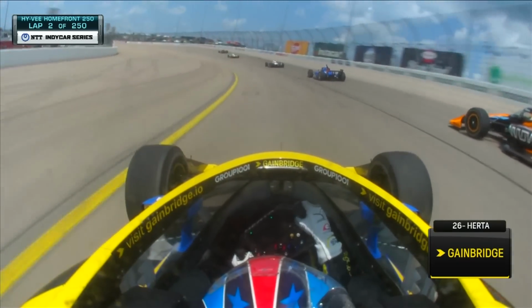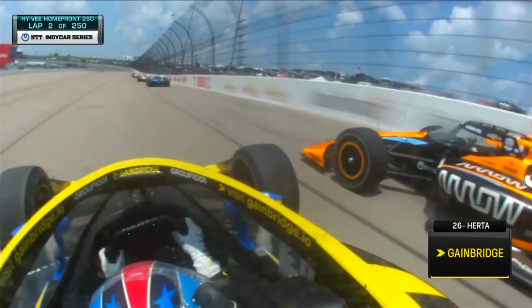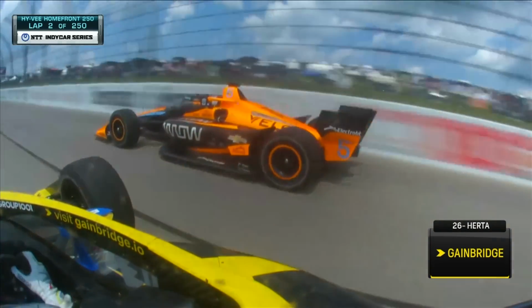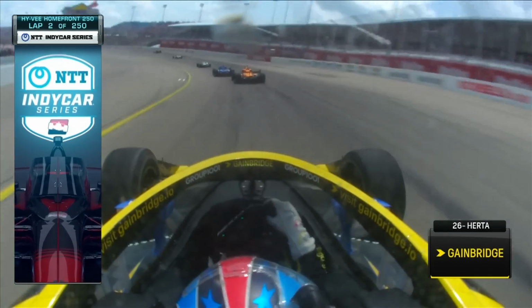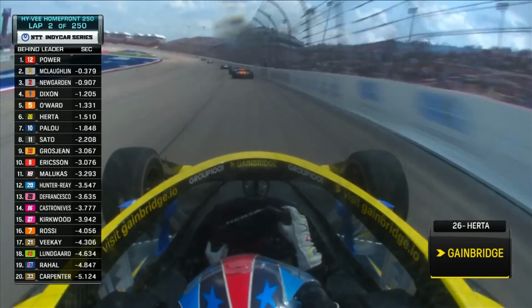That's Pato O'Ward. This is Colton Herta. Let's go for a ride. Even with you right there. Clear by 2, all good.